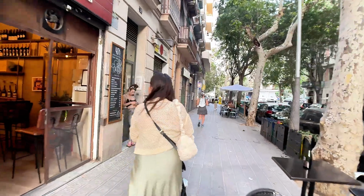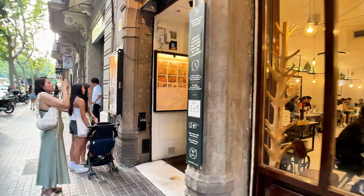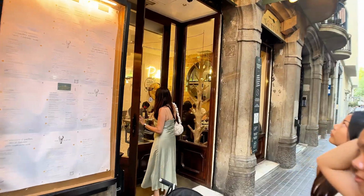Alright guys, so today is our first day here in Barcelona. We just arrived about 4 hours ago. So right now on our first day, we're just doing a little bit of exploring and wandering around the heart of the Airbnb that we're staying at. So the restaurant that we're going to be going to is a place called La Roseria Xàtiva de Sant Antoni. Hopefully I didn't butcher that, but we're going to go check it out.